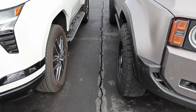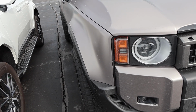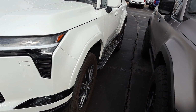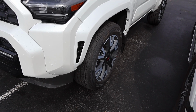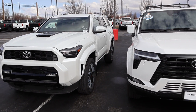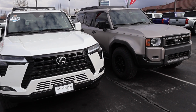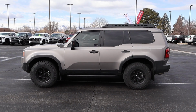I mean, these two, again, are basically the same exact vehicle. I mean, look at the fender. On both of them, it's shaped very, very similar. And although the 4Runner has a much different shape, again, you can fit a lot more tire underneath. So basically, you can for sure get 33s on all three of these, and you can even potentially fit a 34. So here's a side profile with the Land Cruiser.